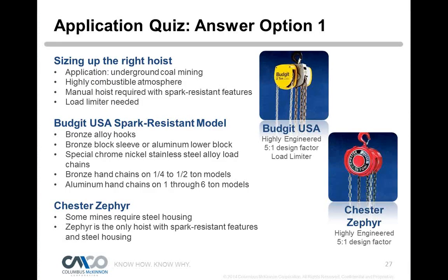We have budget USA hoists that can be reconfigured with the bronze alloy hooks and aluminum hand chain. That's readily available with our budget hoist, which is highly configurable and maintains the 5-to-1. Our Zephyr, which is an excellent hoist, can do a lot of special things. Maybe working in a mine you have a very low headroom situation, so the Zephyr would work better there, and it has all the spark resistance and even corrosion resistant features you can apply to it. Some mines require a steel housing, and the Zephyr is the only hand hoist out there that has a steel housing and can have spark resistant features. So we do that as well.